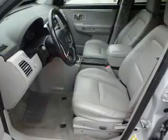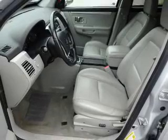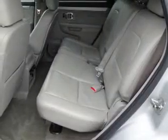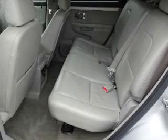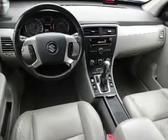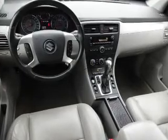Inside you'll find third row seat, leather seats, steering wheel controls, automatic climate control, front airbags, side airbags, side impact door beams, child safety locks, an adjustable tilt steering wheel, power seats.